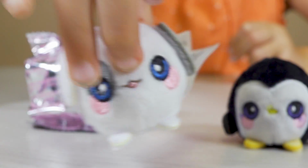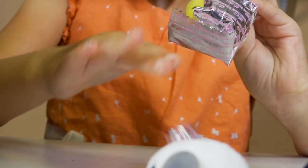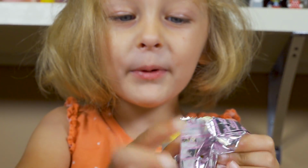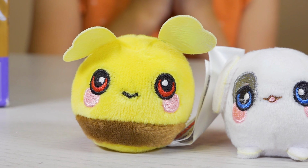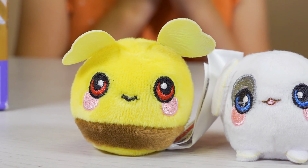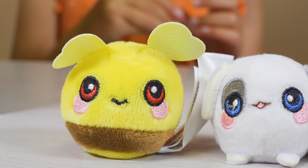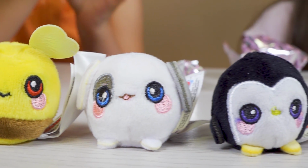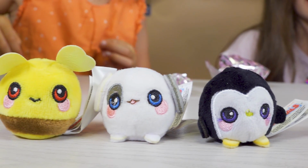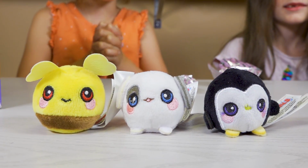I'm gonna lick the camera. And what'd you get in your little blind bag? It's yellow! It's a bumblebee! Oh, it sure is! And our bumblebee's name is Bronwyn. It's kind of an interesting name, isn't it? Yep, next to Sazzle the dog. And Quincy the penguin. Well, thank you, Squeezamals, for sending these awesome toys to us.